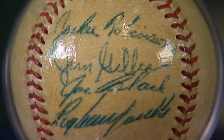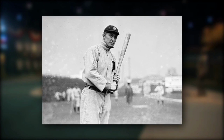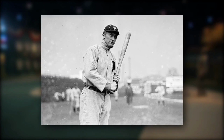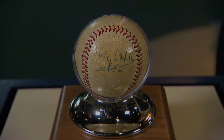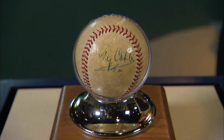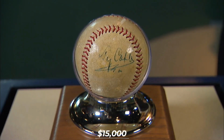The baseball features the autographs of all four players, collected at Wrigley Field during a 1953 game between the Dodgers and the Cubs. On the other side, it also holds the distinguished signature of an iconic center fielder known for his extraordinary career, Ty Cobb. For insurance purposes, this remarkable piece would be appraised at... I'd place an insurance value of $15,000 on the ball.